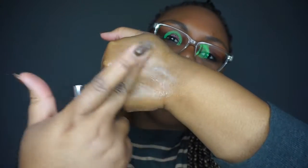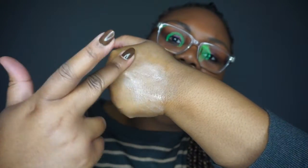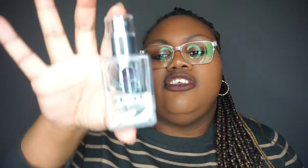I've used this in the mornings. Don't mind that white. Remember, I put all that soap on the back of my hand. I have not washed this hand. It feels very nice in the morning. It's lightweight. This is what I put on underneath my makeup most of the time. And how big is this? 4.2 fluid ounces. You get quite a bit.